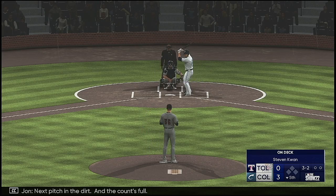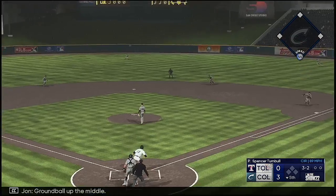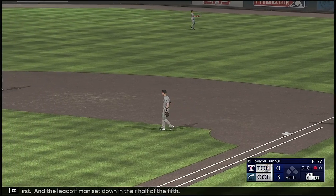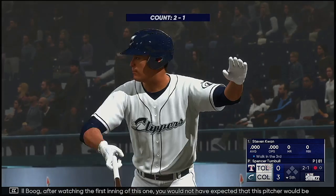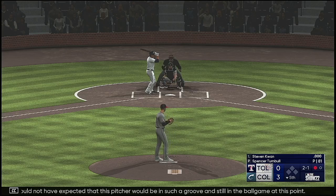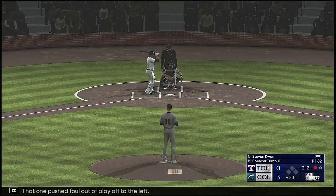Next pitch in the dirt, and the count's full. Ground ball up the middle. On to first. And the leadoff man set down in their half of the fifth. Well, Boog, after watching the first inning of this one, you would not have expected that this pitcher would be in such a groove and still in the ballgame at this point. That one pushed foul out of play off to the left.